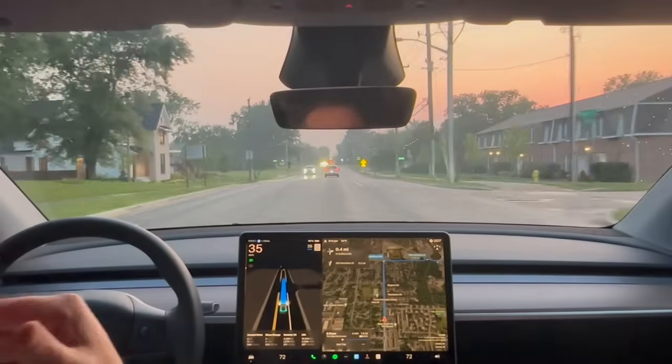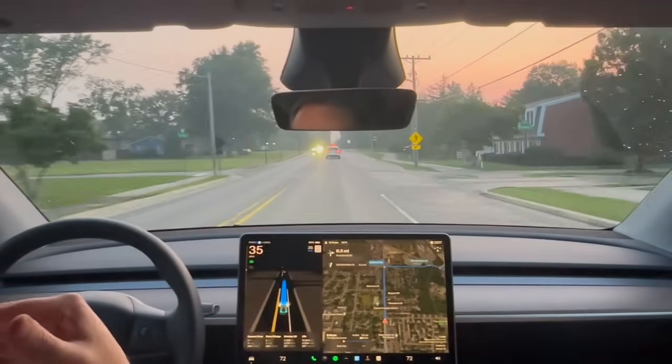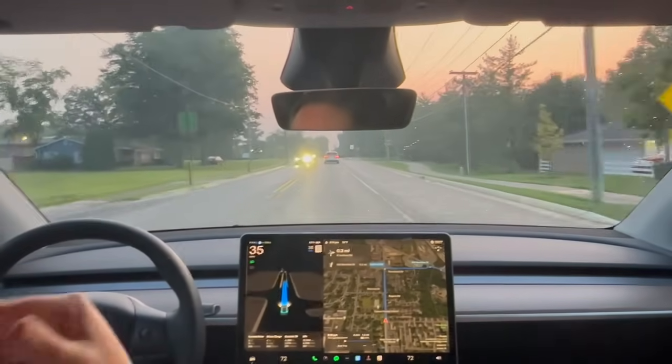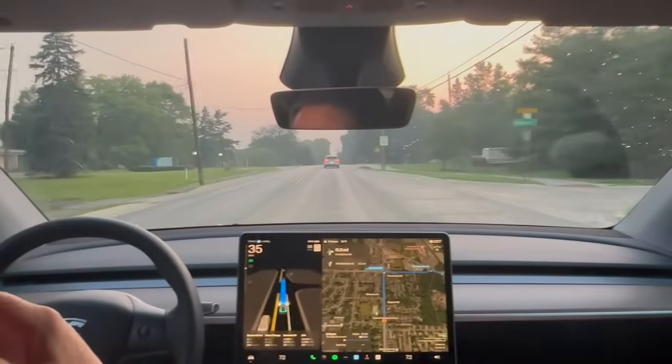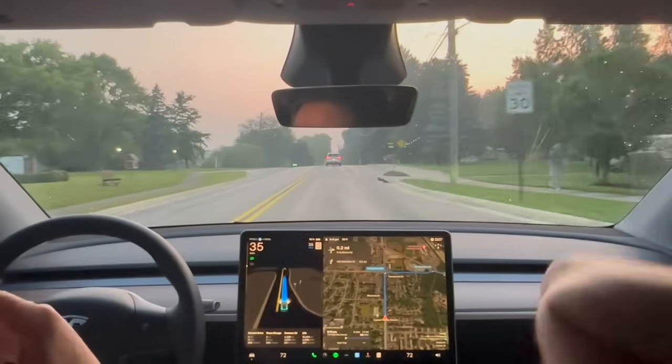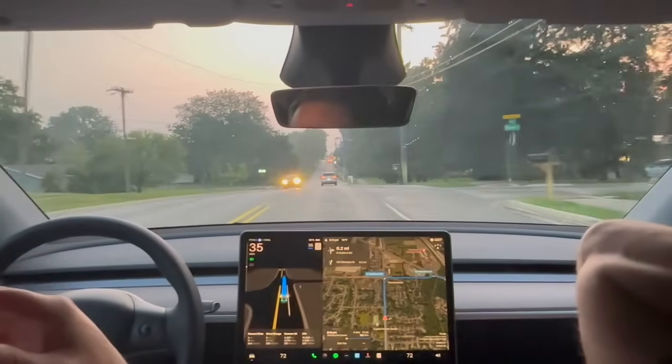I'm barely aware that it's driving for me. It's so smooth. It's insane how smooth it is. Yeah, I cannot drive this smooth. No. Like it's flowing through these roundabouts, and I'm barely perceiving a change in acceleration.